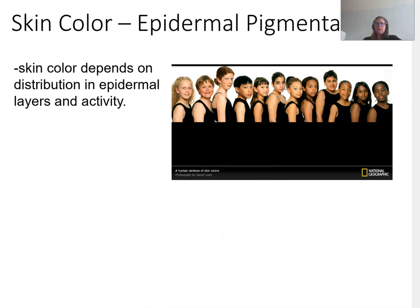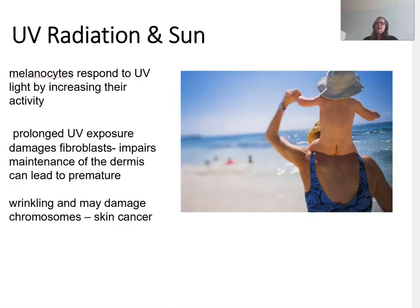Now, your skin color depends more on the activity. Everyone has about the same number of melanocytes. It's just if they're more active or more spread, then you're going to have a darker skin color because you have more melanin. Because its job is to protect our cells from UV radiation, if we get exposed to UV radiation, they're going to be more active.